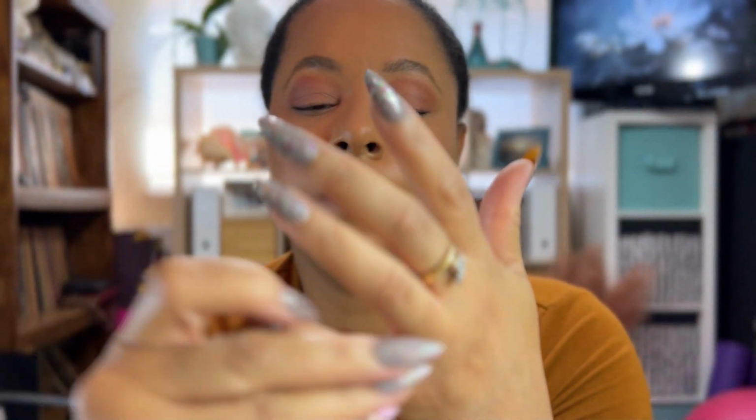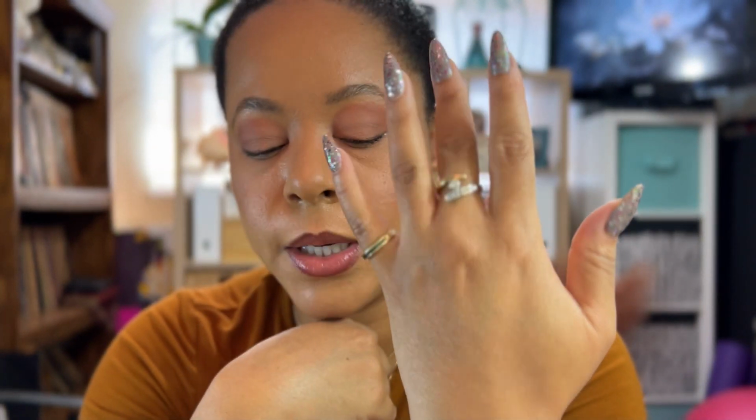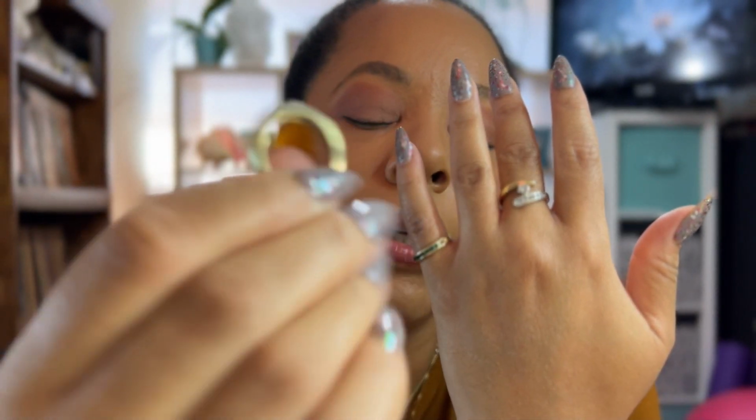I don't know that the lights are doing it any justice, but diamonds sparkle. And all you need is just a little bit of light. So if you can get yourself a little bit of diamond somewhere, I'd say get you a little bit of diamond. Let's see, what else do we have?